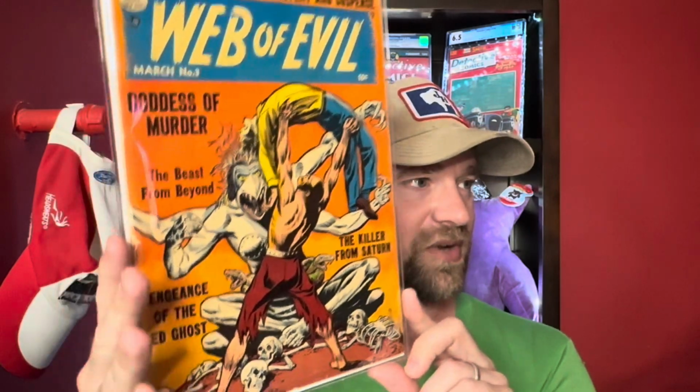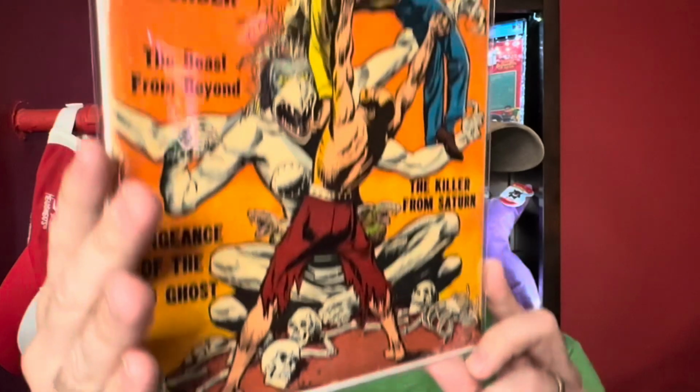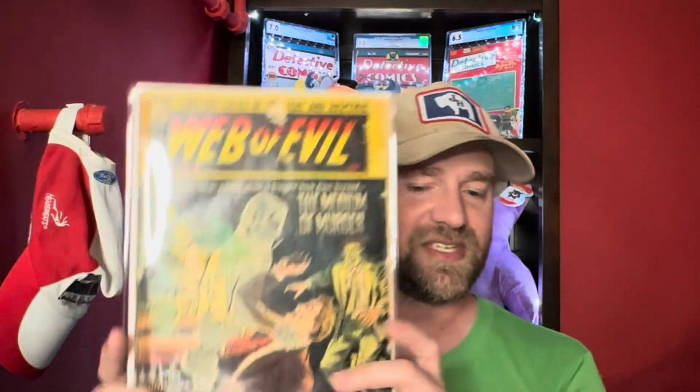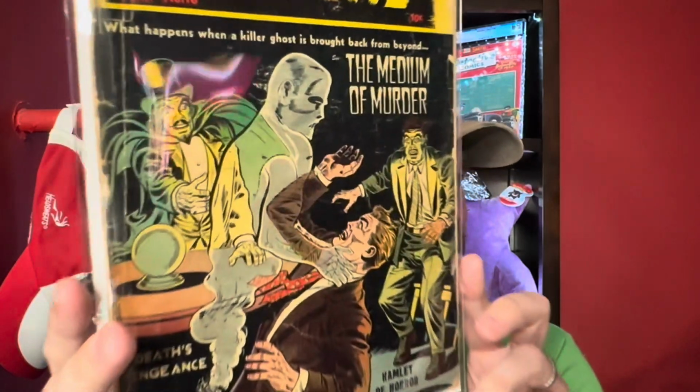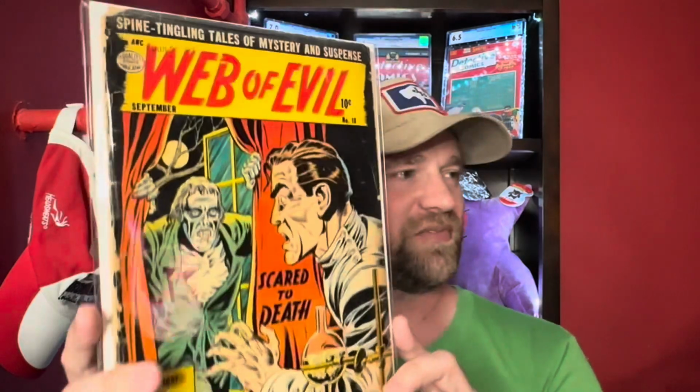Then we've got a couple more pre-code horror here. We've got Web of Evil number 3, a pretty early one in the run. Cool pre-code horror cover. You've got the skeletons and skulls and all that kind of stuff on the cover here. Then we've got Web of Evil number 16. Again, a ghost choking this guy out on the cover here. Then we have Web of Evil number 18, where again we've got kind of like a zombie type cover here.